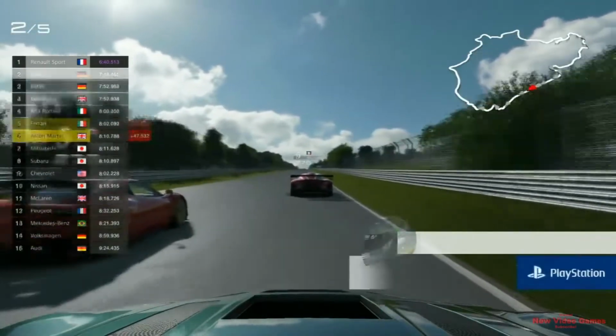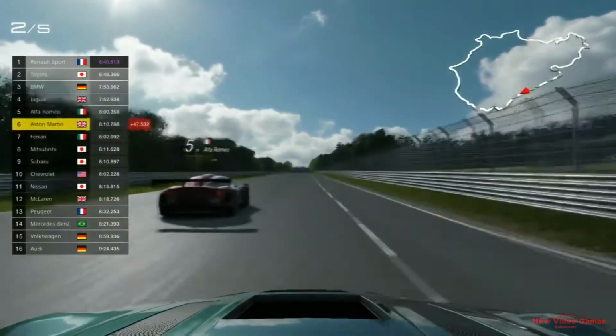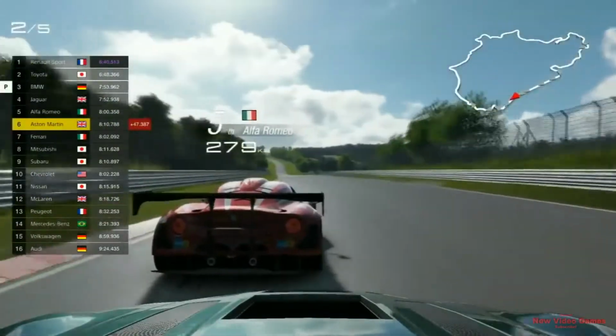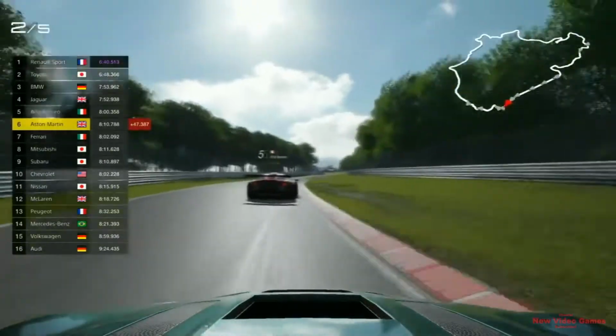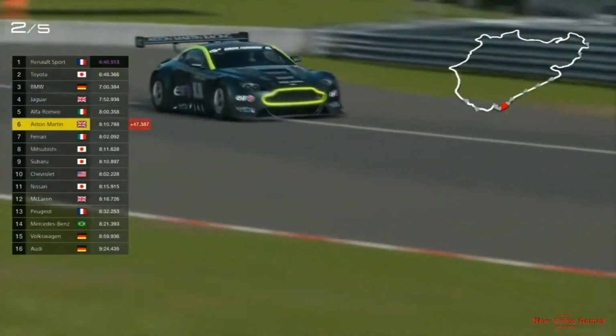Wow, that Alpha really got a good pull away. That's beautiful. It's up to 279 kilometers per hour. That is fast. Look at the Jaguar trying on the outside. Well, I will not go there. I will stay behind. Only one car. Yeah, that's good. That is a hard braking point here. Scary braking zone into the last corner of the track.